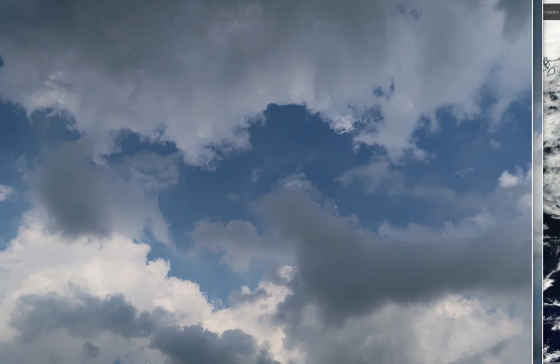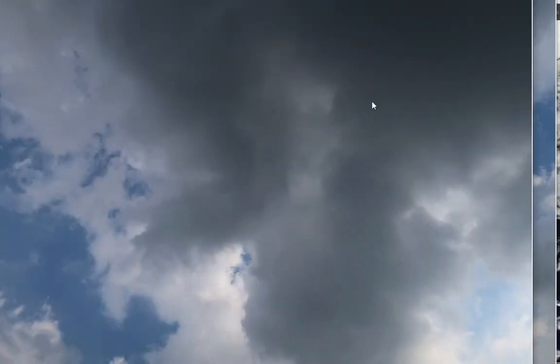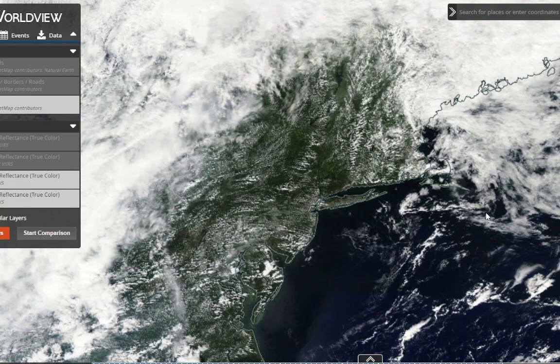But we did have some rather dark cumulus congestus clouds in the afternoon here in Mineola, and actually I thought I saw maybe a few drops of rain, but that was it. And then toward the evening, they kind of cleared up a little bit, especially toward the south shore. Just a few wisps of cirrus right there that you see.